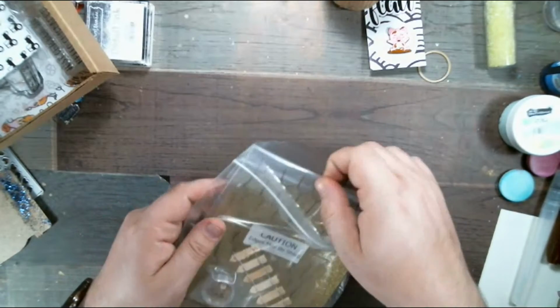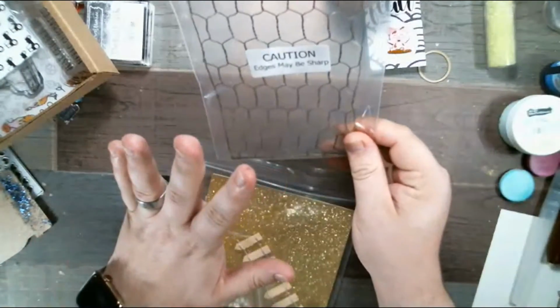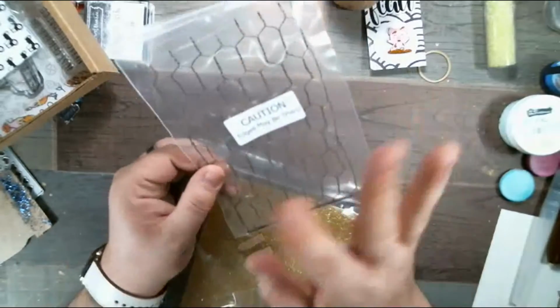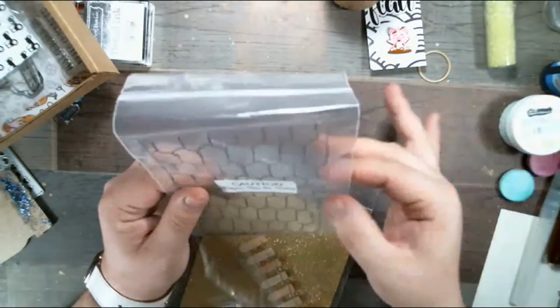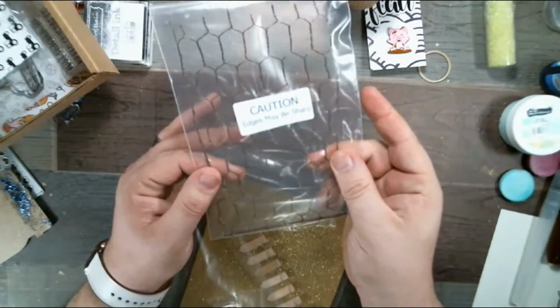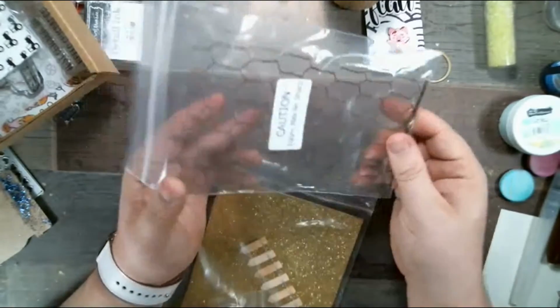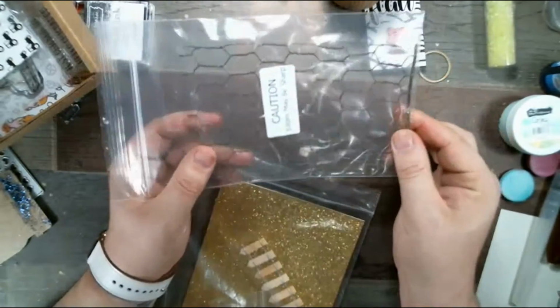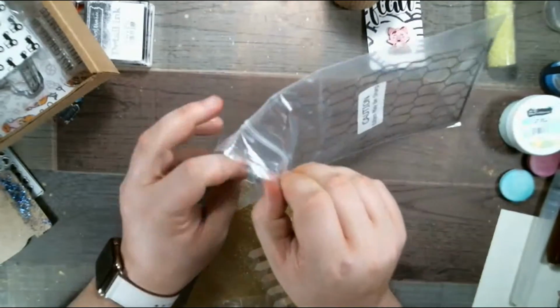Now, one very unique and very interesting thing for our mixed media folks, or if you're not mixed media, you could probably use this for something interesting and cool in your projects. Obviously, it says caution, edges may be sharp. Obviously, use caution because this is a legitimate piece of chicken wire.